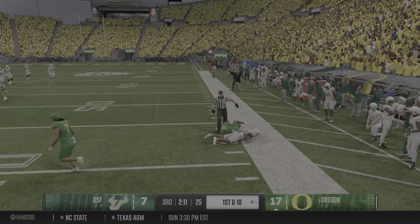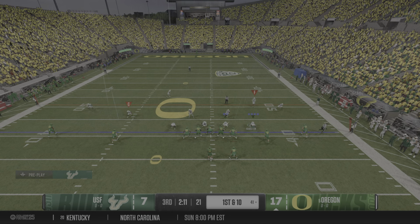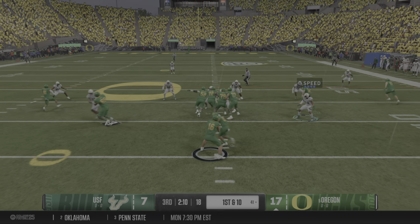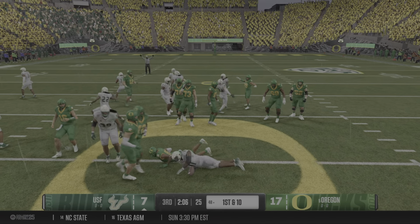And they'll drag him down after a good return on the interception. And the senior just snatched the ball out of the air and gave it back to his offense. The inside handoff. Hey, that's a live ball. Oh, the fumble, and the defense got it.